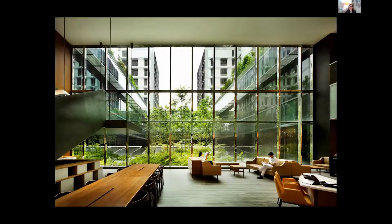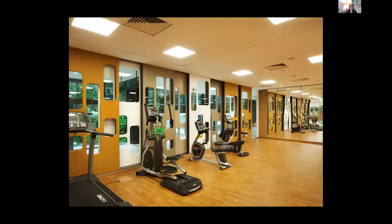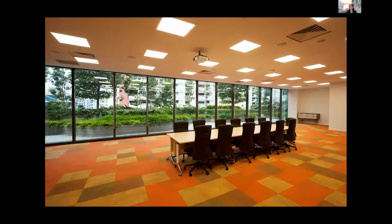This is the interior of the medical center. We want to leverage on the biophilic effect that nature has on humans. So when you come into the medical center, it's instantly encountering natural daylight and green and giving you a sense of well-being and healing. So the waiting areas with daylight from the garden courtyard, as well as even in the gym rooms and training rooms, the landscape and light are reflected into the room.